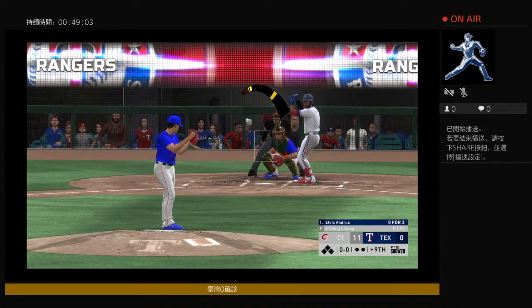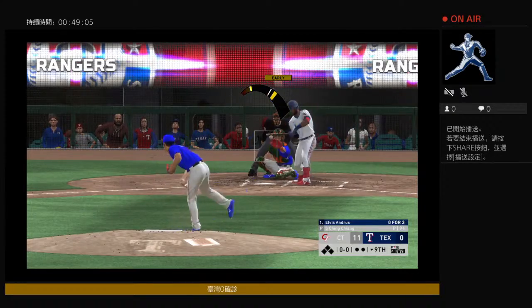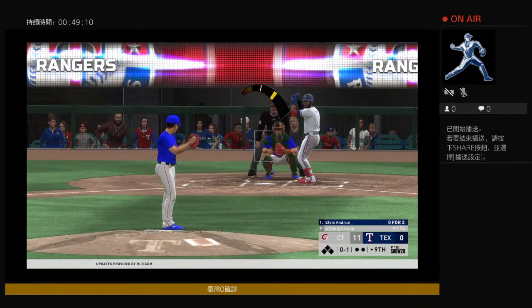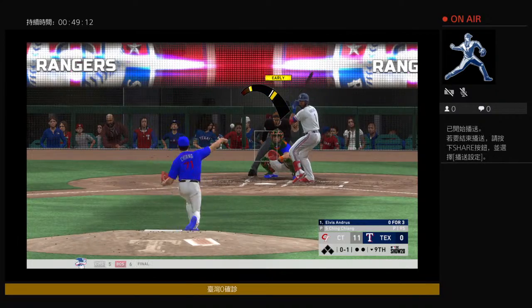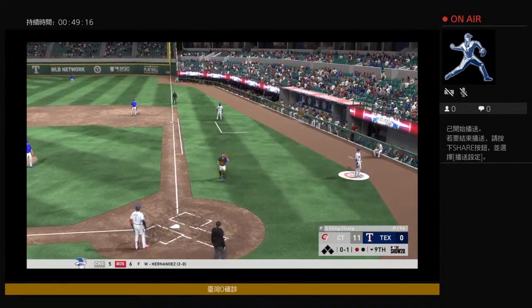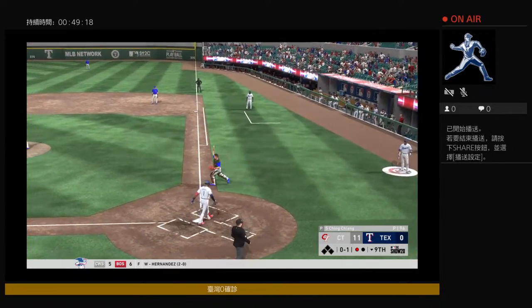Now back to the top of the lineup, stepping in, Elvis Andrus. It was a flyout for him in his last trip. Into the windup, here comes the 0-1. Popped up. Number 10 is there, looks it into his glove, and there's 1 gone.